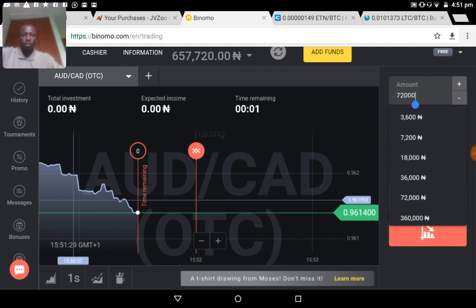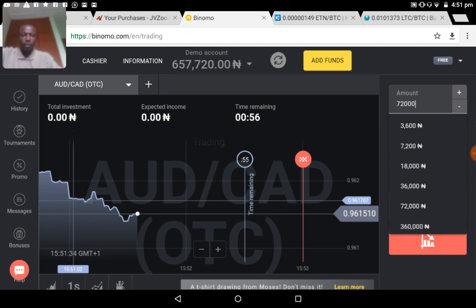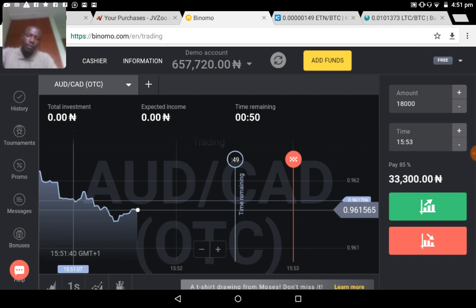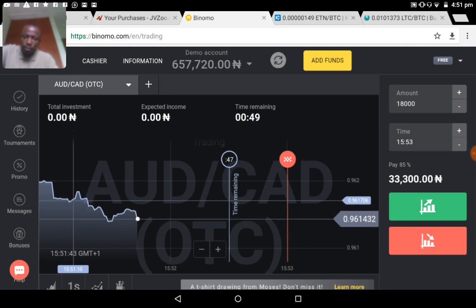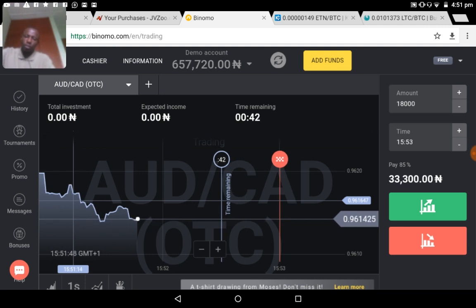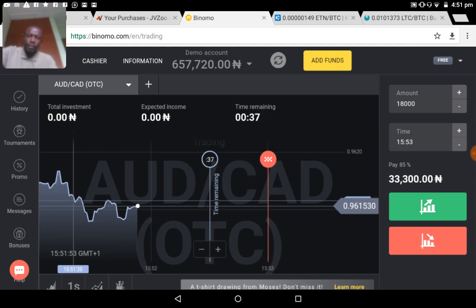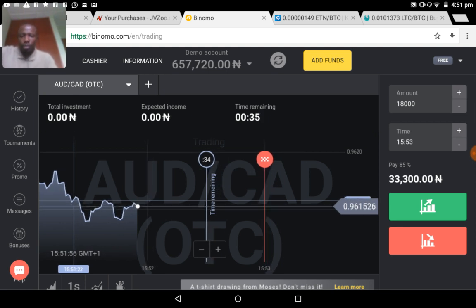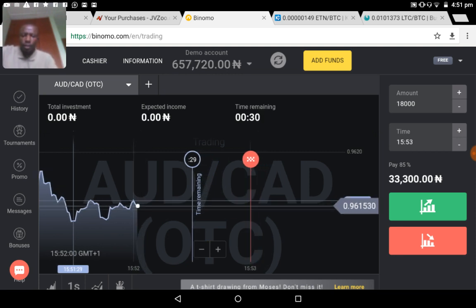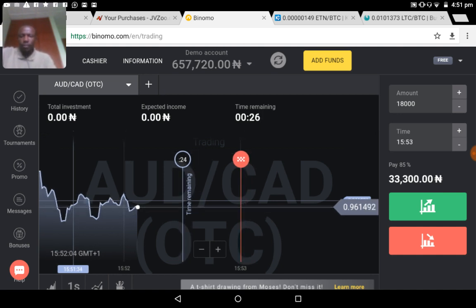I can invest more. That's one of the things you must learn. Not that you have to be investing big all the time. I'd put in 10,000 or 15,000. But if I see a very good reference point, I will increase it to 360,000. Now the reference point is very small, so it's not advisable for me to invest right now. It's not big. If it's big, I'm going to change that money to 360,000.